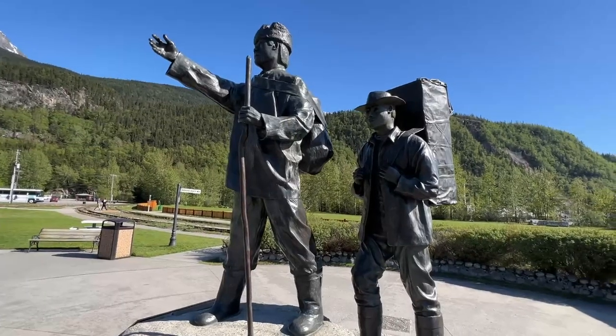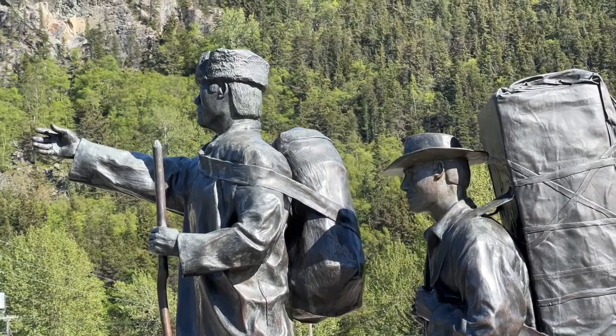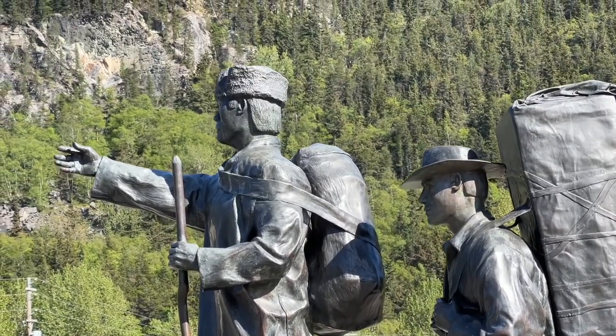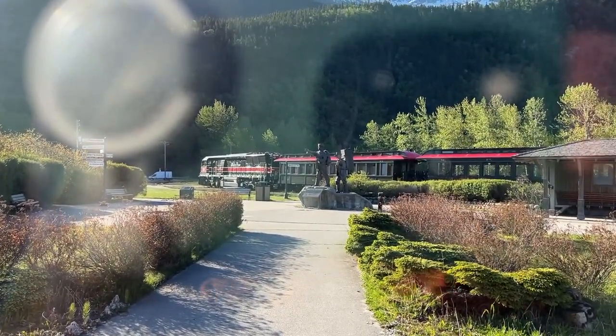Captain Moore's the guy with the backpack. The guy who knows what he's doing, that's Keish, or his nickname was Skookum Jim. They were friends, and he helped Captain Moore figure out that there is a way through those mountains there. It is a pass. It's tough, but it's doable.